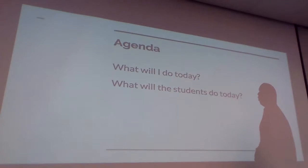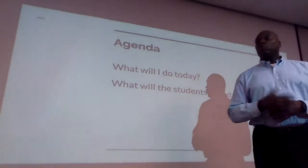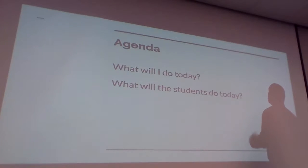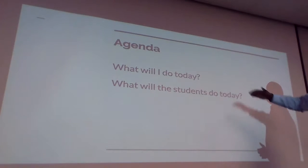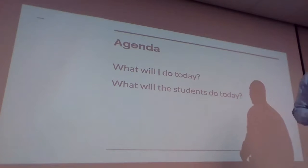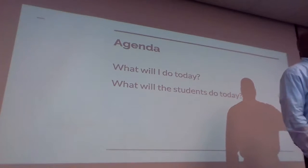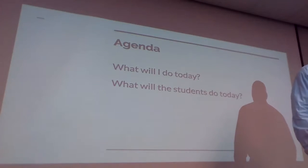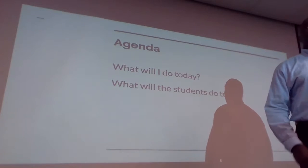The next question is, what will the students do today? Will it be teacher-led? Will it be student-led? Will the students know what's really going on? It's very important that as students walk in, they see what they're doing. For my classroom, I kept an agenda on the wall, and that agenda basically stated some simple bullet points. It didn't give any details, but it was very precise, very to the point.